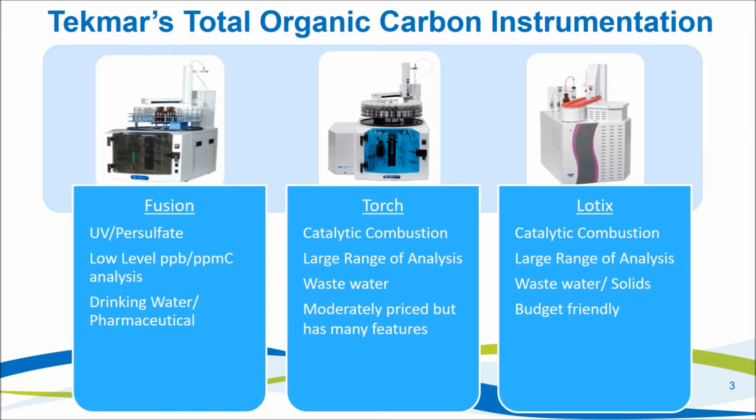We also have the Torch, which is in the middle, and it's a catalytic combustion system, so it uses a platinum catalyst and high heat to cause the oxidation reaction. It has a large range of analysis. It's mostly used for wastewater applications. It is moderately priced, but it has a lot of features.